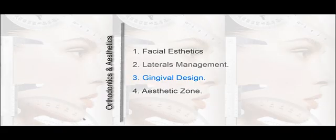Okay, so I already talked about the facial aesthetics. Also, I talked about the laterals management, how important it is. But what I do want to talk also about is gingival design, okay? About what I said before, the pink structure and also the white structure, the proportion of them, okay?